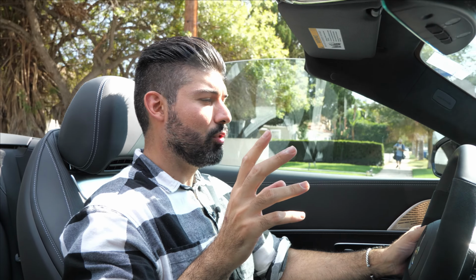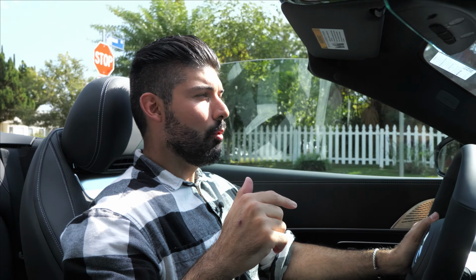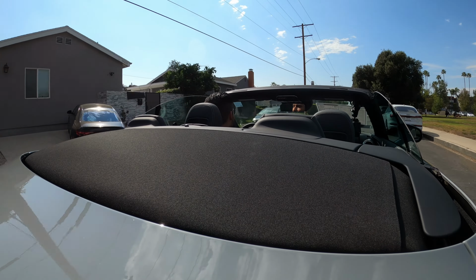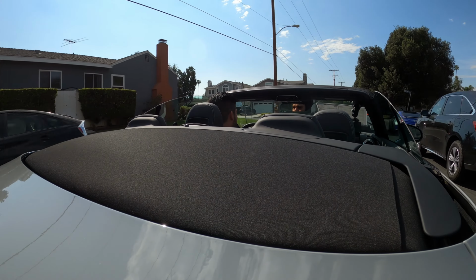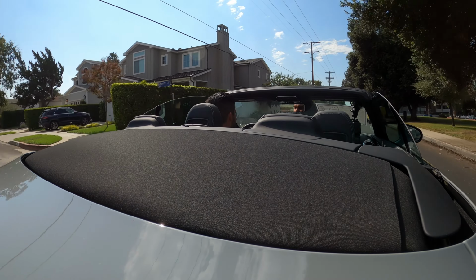Now, one thing about the power delivery. So this is definitely faster than the SL55, but I think that's to be expected considering that it has 100 more horsepower and 75 pound-feet more torque than the SL55. So that's to be expected. Now, one of the things about the suspension that is a little different than the SL55 is in comfort mode.